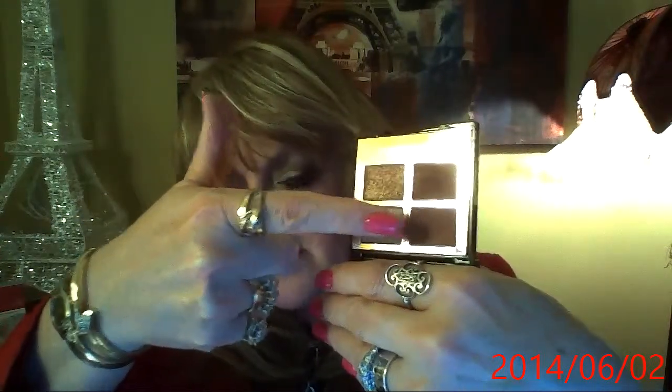Okay, the top color's kind of, well, let me just do it upside down. I was trying to keep from having to do the mirror thing. There, actually it shows it better. But you can see for the lid, you've got this beautiful gold. You've got a beautiful highlighter for your inner corner and under the eyebrow. And then you've got kind of a medium brown, and you can put that in the crease and then blend it out or darken it, and then of course you have the darker color on top that you can use for the lower lash line or to line with.